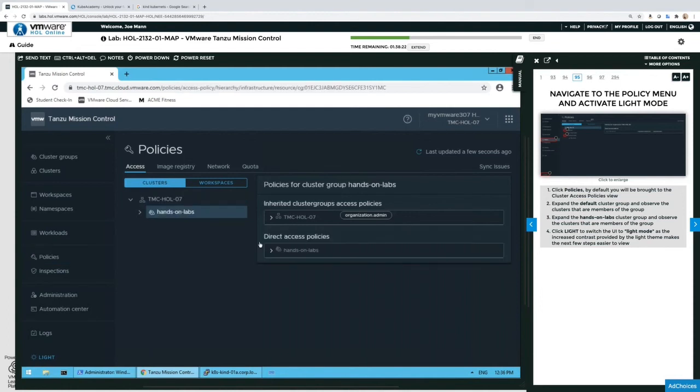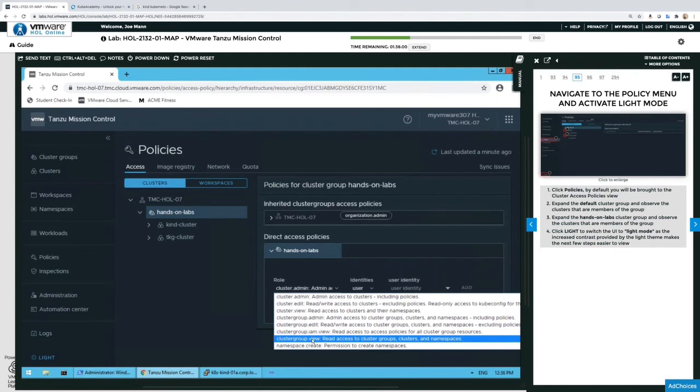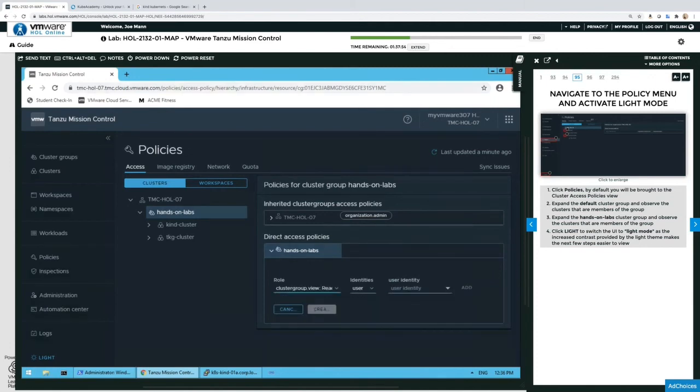If I open the disclosure triangle, I see that I have 2 clusters here for TKG clusters. So I'm going to create a role binding here. And for role, I'm going to give them cluster group view. So this gives my developer user access to just view the resources in this cluster group. So I'm going to give my user access.